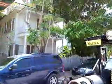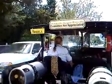What you won't see in this park, or anywhere on the island for that matter, are squirrels. We have no squirrels on the island of Key West. We have squirrely people, which is not quite the same thing.